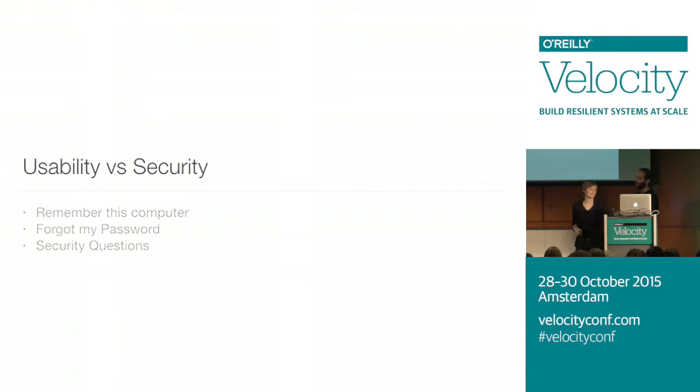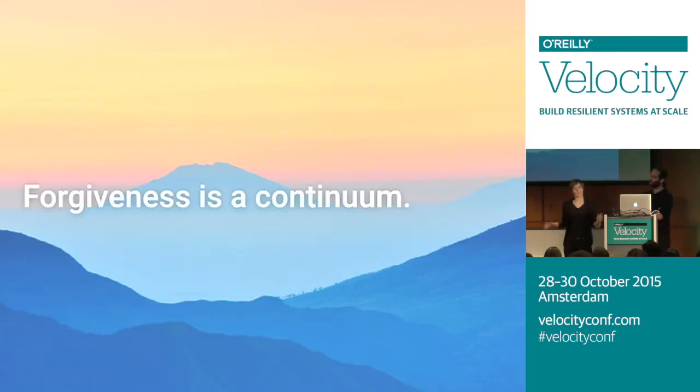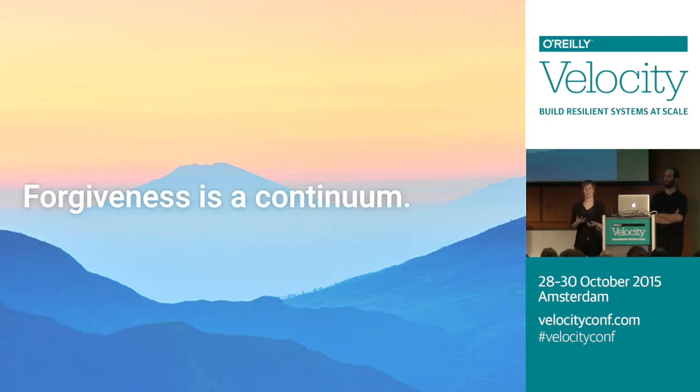So thinking as a whole, not just about authentication, but in general with regards to designing products, it's important to keep in mind that when you design a product or a feature, security forgiveness falls on a spectrum. So, as with our other examples, there's no perfect answer, but there's value in asking the question. You need to decide where you fall on the spectrum between security and usability.